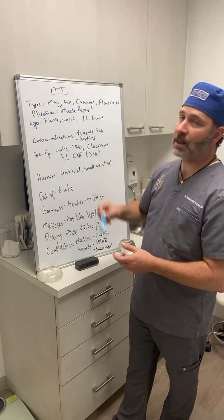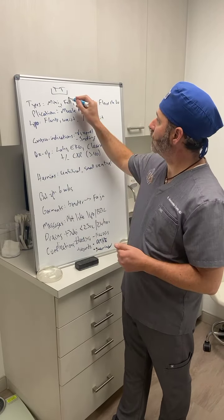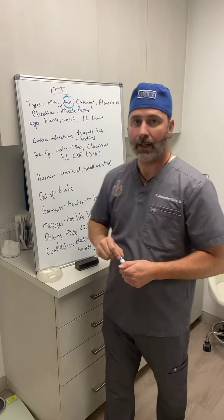Next, of course, is the most common one that we do, which is what we call your full tummy tuck or regular tummy tuck. And that is quite a bit more involved than the mini, because it involves the excision or the removal of the excess skin. It involves releasing the belly button and then creating a new opening for the belly button to come out. It also involves your muscle repair or plication. And of course, it typically comes with liposuction to the flanks and the waist.